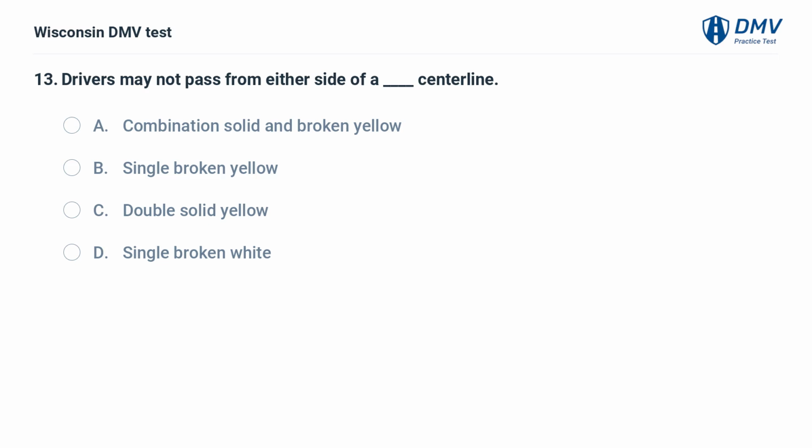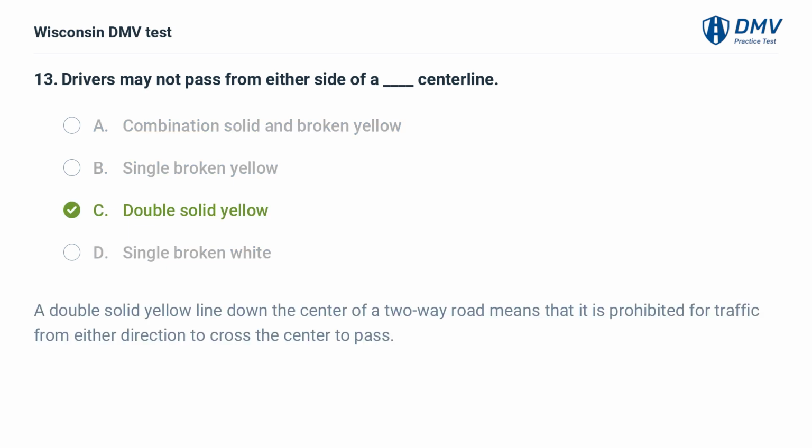Drivers may not pass from either side of a fill in the blank centerline. A. Combination solid and broken yellow. B. Single broken yellow. C. Double solid yellow. D. Single broken white. C. Double solid yellow. A double solid yellow line down the center of a two-way road means that it is prohibited for traffic from either direction to cross the center to pass.